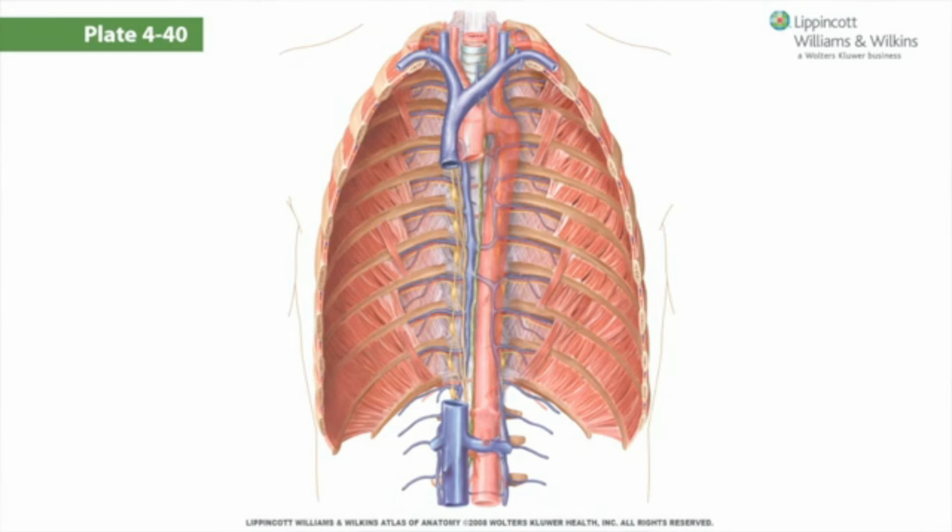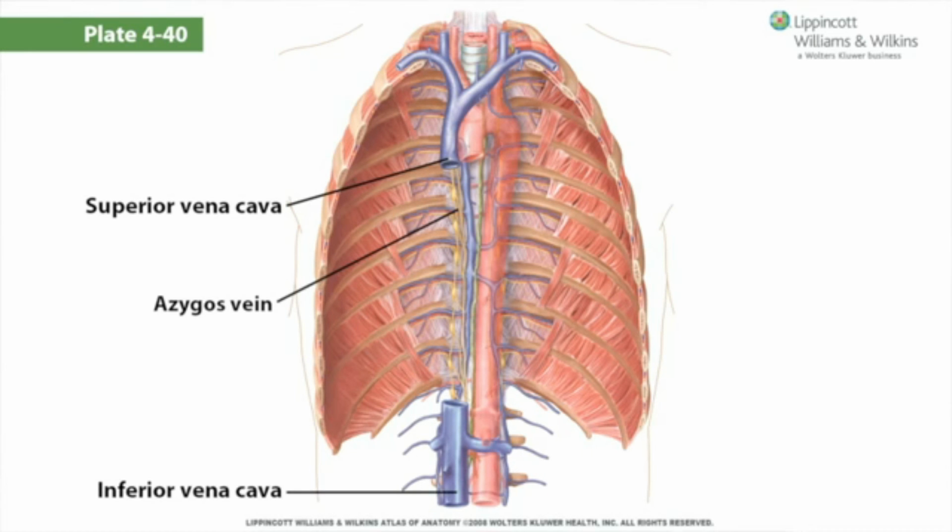Most of the posterior intercostal veins drain into the azygos system of veins. To the right of the aorta, and running parallel to it, on the posterior thoracic wall, the azygos vein receives the right posterior intercostal veins directly from the 5th through 11th intercostal spaces. The azygos drains superiorly into the superior vena cava and inferiorly into the inferior vena cava in the abdomen. The 2nd through 4th right posterior intercostal veins drain into the right superior intercostal vein, which drains into the azygos superiorly.